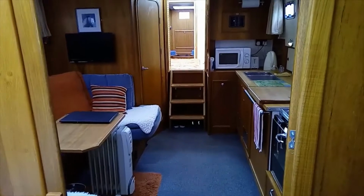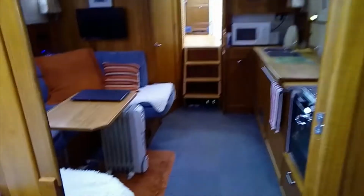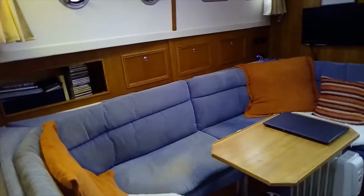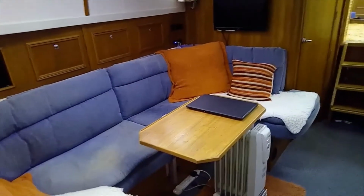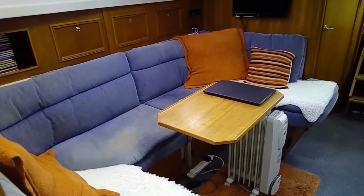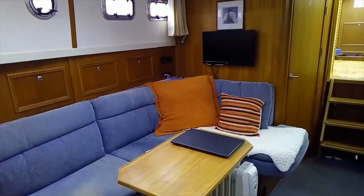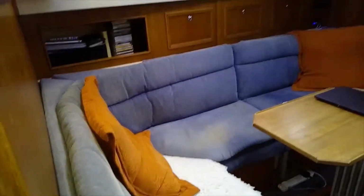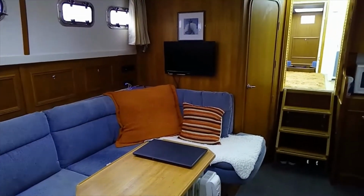Sort of the view, you can see all the way through to the back of the boat now. So yeah, the saloon is just lovely, good size, really good size. Nice sort of lounging area. All of that, the seating, came off I think a Bavaria 42. So yeah, the U-shaped seating from a Bavaria 42 was used. It's getting a little bit worn, so I might replace all that at some point.